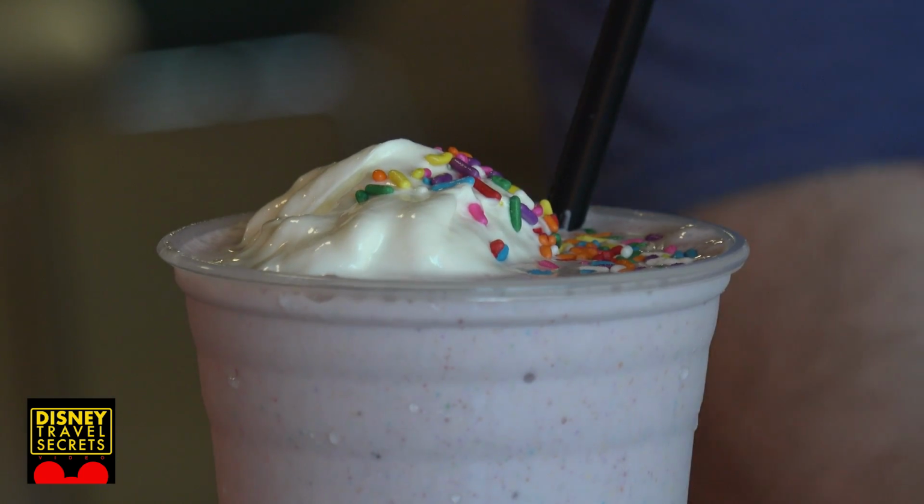After a hot day of walking around the park here at the resort, nothing tastes better than a strawberry shake. This one is of the adult variety. It's called the Jam Session, and it is a traditional strawberry shake made with strawberry ice cream and milk, but it also adds a couple ounces of Frangelico, topped with whipped cream and sprinkles. Definitely check it out. It's one of 2 adult variety milkshakes you can get here at the resort.